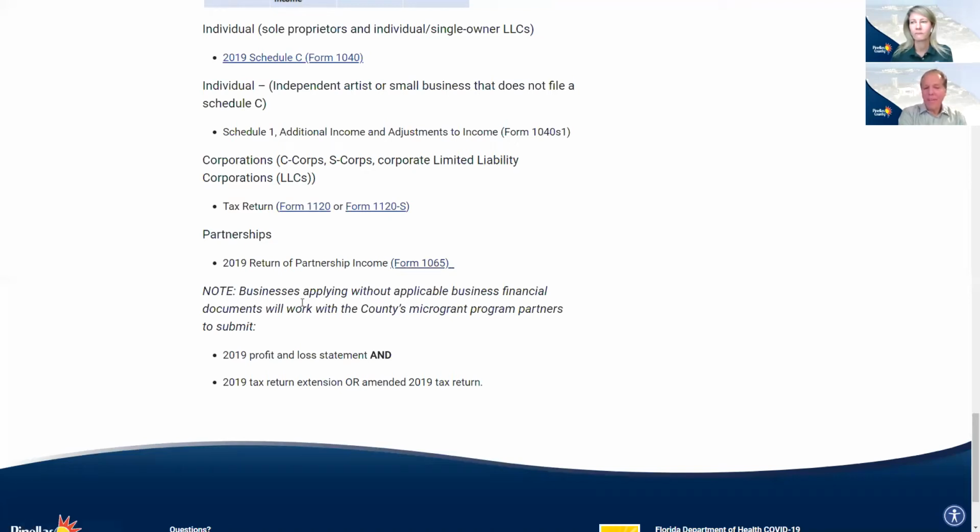Now, if you do not have the tax return, again, this is just kind of going over what I already mentioned, but you will have to have that 2019 profit and loss statement if you don't have a current year 2019 tax return. And by the time that you finish the process and working with your reviewer, you will have had to have filed an extension to your 2019 return with the IRS, or actually amended your 2019 tax return to show that business income.